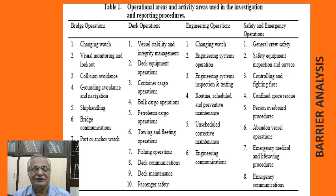The inland vessels are not class. Inland vessels are not in good shape. Inland vessels do not have any air conditioning. Inland vessel crew are paid very little. Nobody takes care of them. So these are the conditions. Then engineering communication: if there is any failure with the engineering communication.